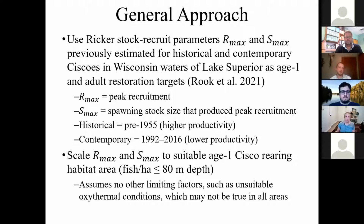So the idea here is we're going to use our Rmax and our Smax as targets. We're going to scale this to suitable age 1 cisco rearing habitat area and get fish per hectare at less than or equal to 80 meters depth. That's generally their preferred spawning and rearing habitat in Lake Superior. It's important to point out here that this assumes there are no other limiting factors in any of these other lakes, such as unsuitable oxythermal conditions. So really just a broad description of rearing habitat area. And this may not be true in all cases in all areas of the lower Great Lakes, thinking of Eastern Lake Erie here, where oxythermal conditions may be a little less than ideal.